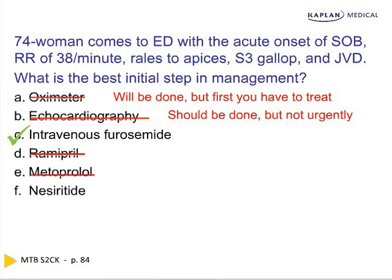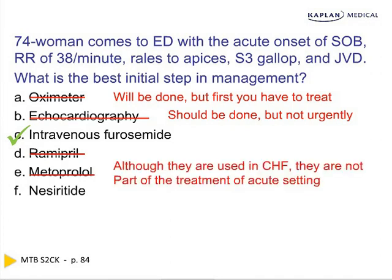ACE inhibitors are an excellent drug, but ACE inhibitors don't change anything for acute pulmonary edema. Now, it seems contradictory because the initial management of pulmonary edema is based on drugs that don't change long-term mortality. Diuretics and nitrates, morphine, don't change long-term mortality. But acute pulmonary edema is based on a mechanical transfer of fluid from the vascular space to the toilet. Long-term management is hemodynamics, ACE, beta, ARB.